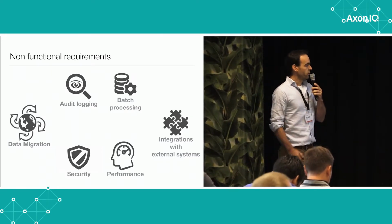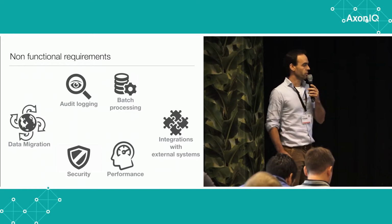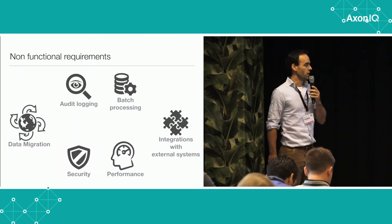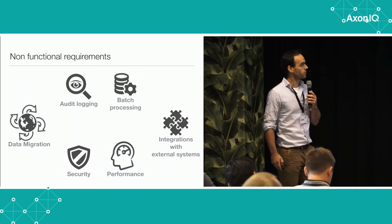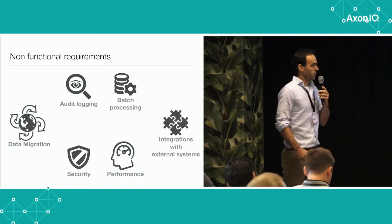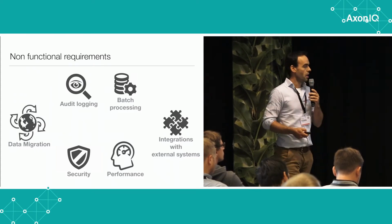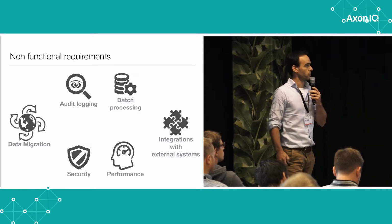We had to migrate the data from the old systems, from the payment actors, towards a new system. And of course, there was a lot of sensitive information in the application, so security is also very, very important. Apart from that, we had to integrate with the systems from the 5 payment actors as well. And as in every system, performance is important too.